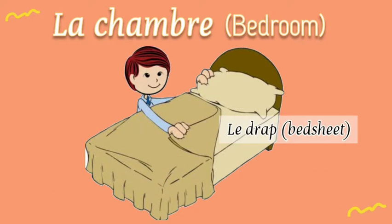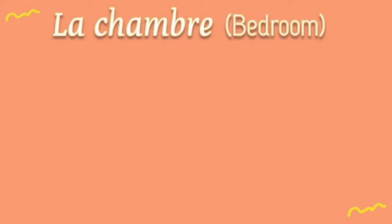Next is bed sheet. Bed sheet is le drap. Next is blanket. Blanket is la couverture. Now, we have already done bed. Bed is called le lit.